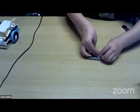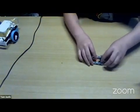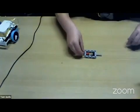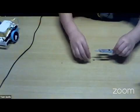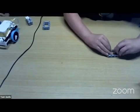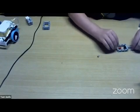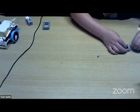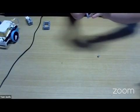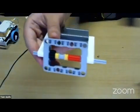Then put on your small yellow stopper, making it look like this. Push the black gear back and the small yellow stopper, making it look like this. And put your grey stopper on the end there. So excuse me while I just do that. Sometimes Lego bits fall off and they can just not work. So I'm going to put this yellow stopper back on. Okay, so the finished product will look like this.